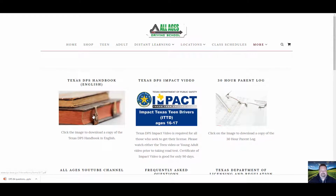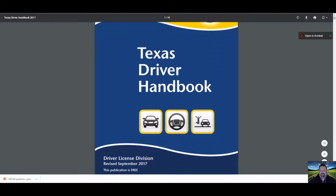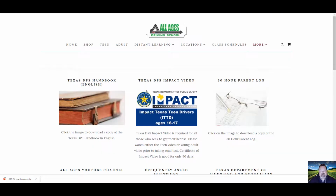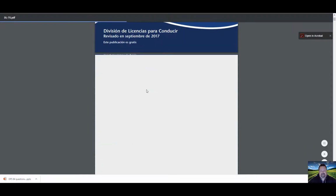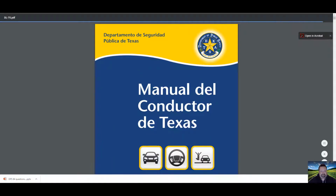We have a DPS handbook in English. You can click on here and it'll show the Texas DPS handbook. If you need one in Spanish, we have a Spanish version right here. Click on that and it has the Spanish version of the DPS handbook.